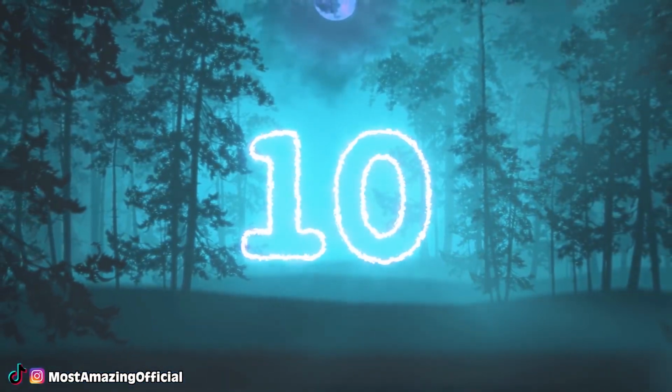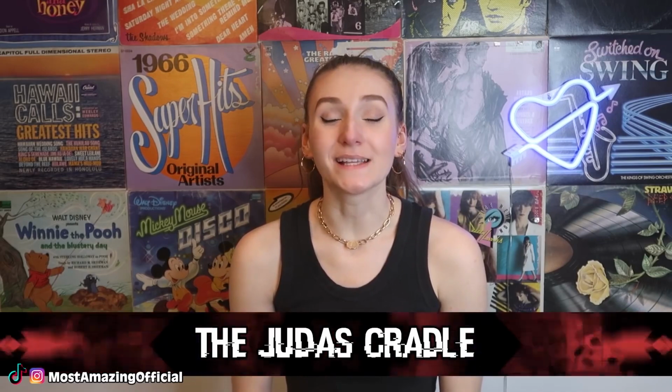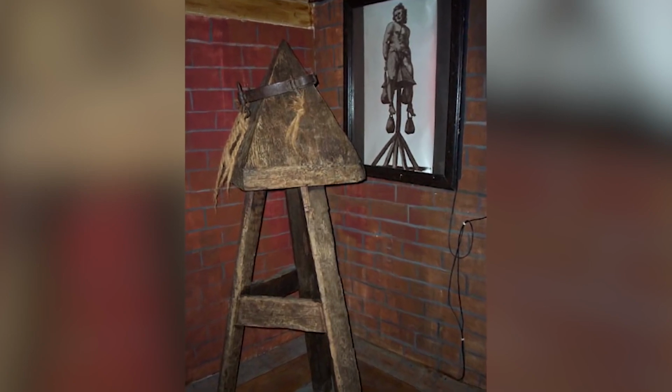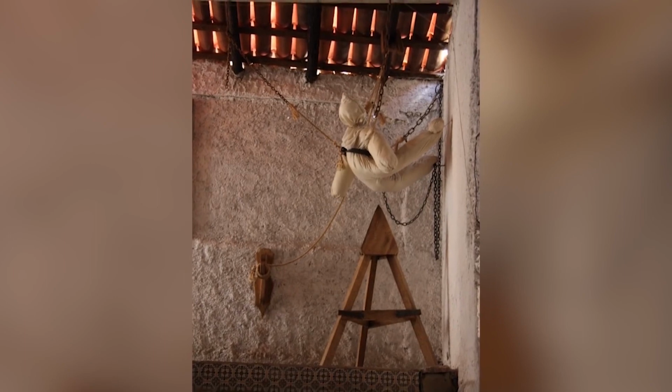Starting off this countdown, we have the Judas Cradle. Whoever invented this torture device was sick. So basically, the victim would be placed into a waist harness that attached to ropes. Then the victim would slowly be lowered onto this pyramid-shaped seat. And it's got a nasty, pointy top.